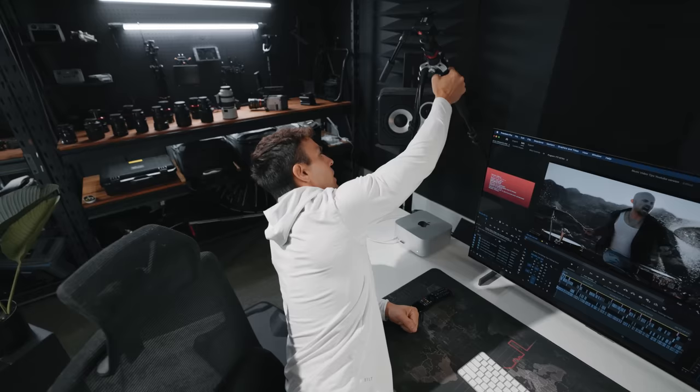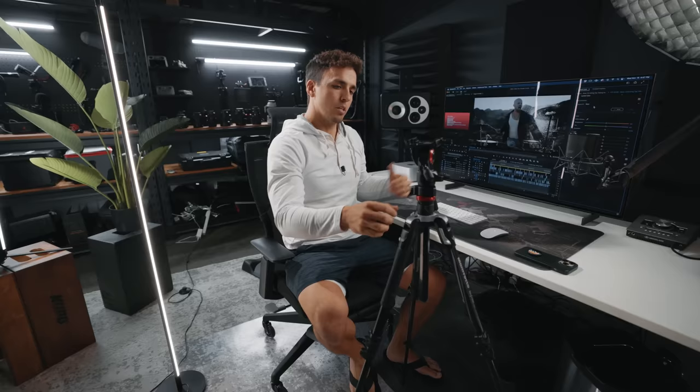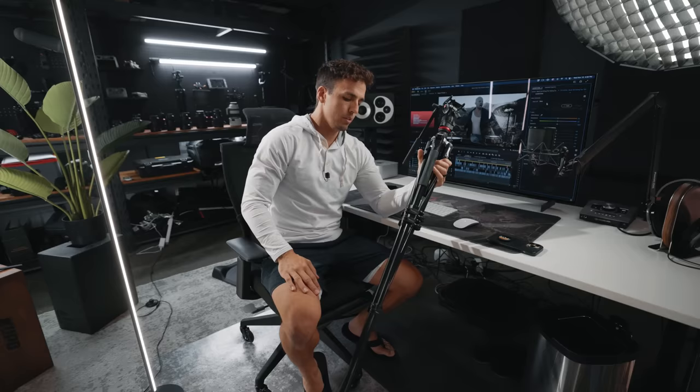And back here, every once in a while, I'll put a camera back there and use it as a computer camera because this obviously doesn't have a camera on it. This is a Manfrotto tripod. It's pretty nice. It's kind of a travel tripod, a lighter one, for situations like that where I can just stick it back in areas.